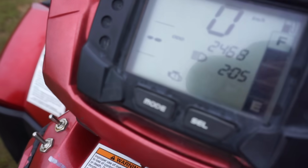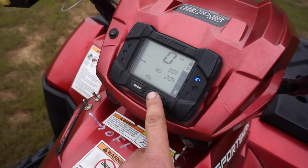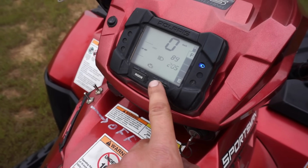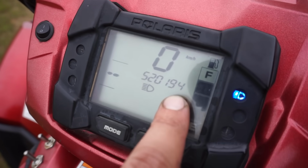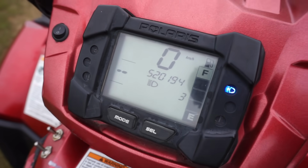So to check the engine light that came on, you can see it's right there. You can press the select button until that engine light flashes. It's flashing right there. Now there's a code that comes up, 520194, and then there's a 3. So I'm going to look that up and see what that means.